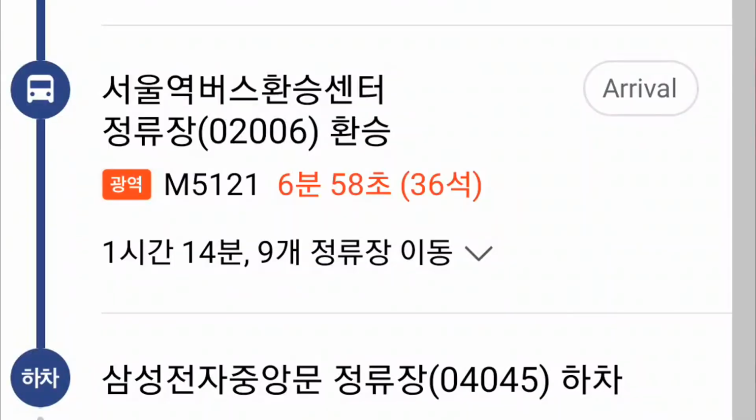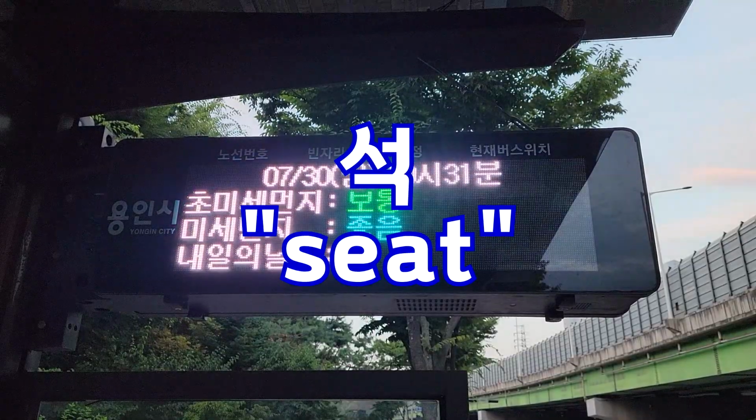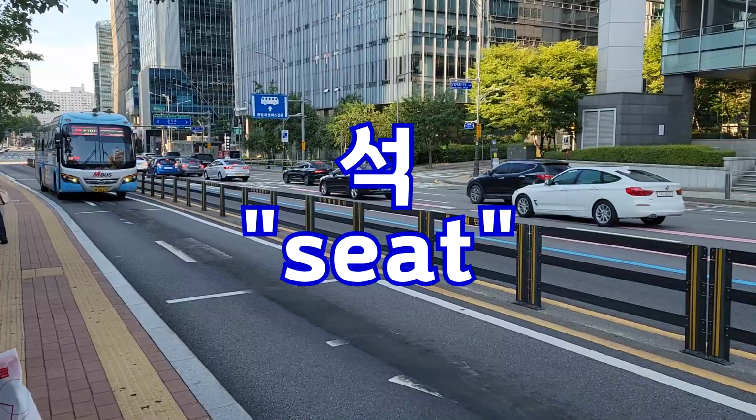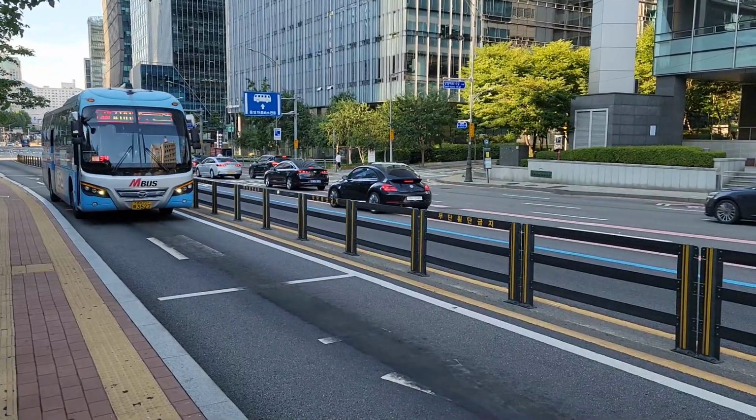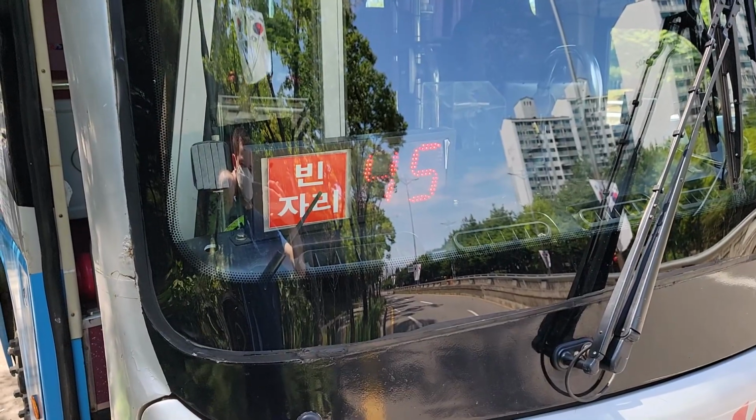Well, there are two ways to check if it's not in the app. First, look on the monitor next to the bus number, and you might see a number followed by 석, which means seat. Or the front of some buses will also have a monitor that lists the number of open seats right before you get on.